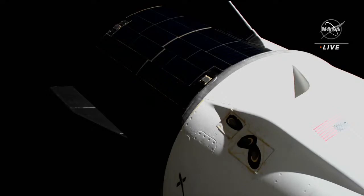Good copy. Some more words. After we undock, we are targeting Jacksonville as primary with Tallahassee as an alternate 24 hours later. And to get down to Jacksonville, we've got depart burns 1, 2, and 3, 1 prop waste burn, and then the deorbit burn. Expect all the events on your timeline through depart burn 3 to shift 30 minutes, but the prop waste burn and deorbit burn timing is accurate. How copy? We copy all.